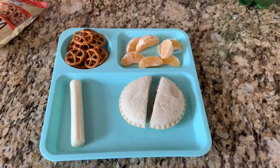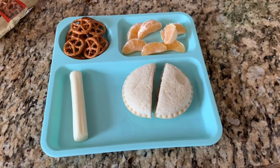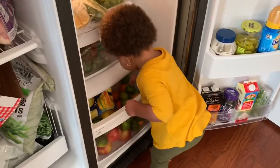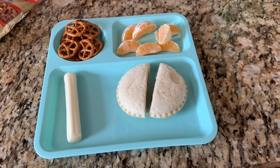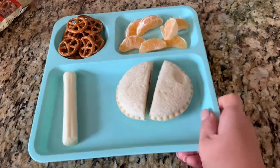Okay, so this is what she's eating for lunch today. As you guys saw, she went into the fridge and went into the drawer and picked out this orange herself. So I told you guys she loves fruit, especially oranges and bananas. So she's eating this. She's banging for me to bring it to her. So let me bring it over here, actually.